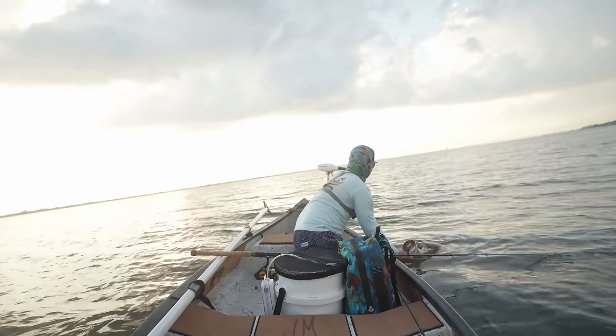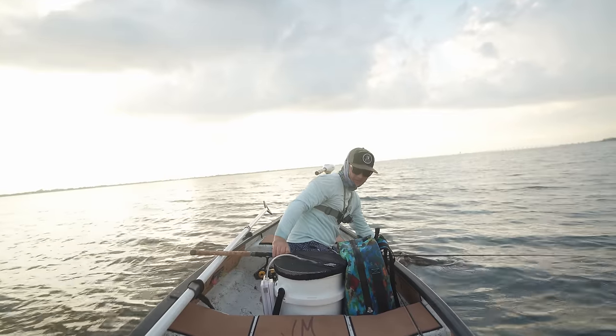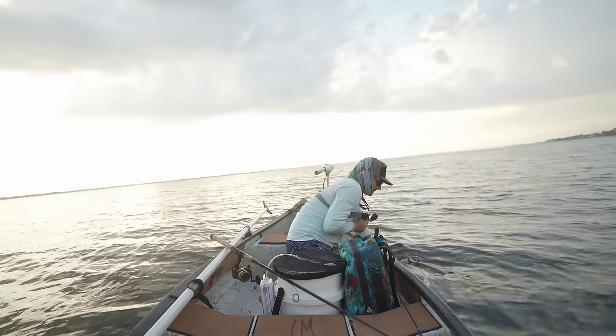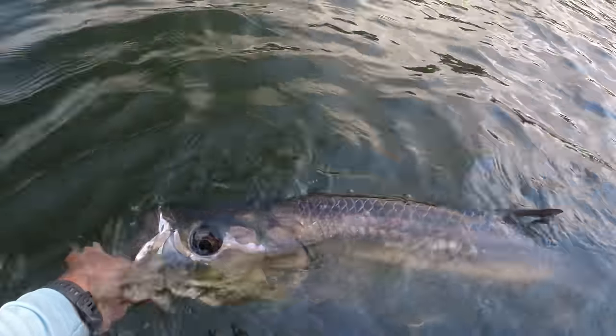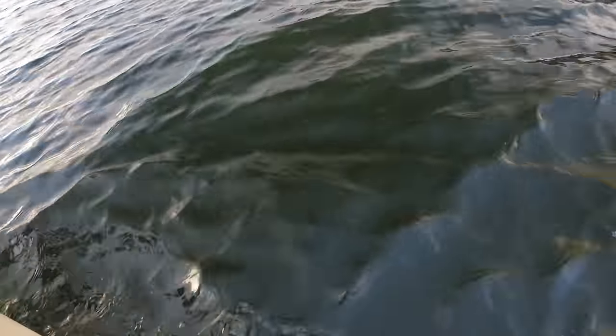So what I'm gonna do here, get the trolling motor going, I'm gonna drag this fish head first, get her head in the current, and then we'll send her off on her way. Really, really nice fish. Ooh. There she goes, that'll work.